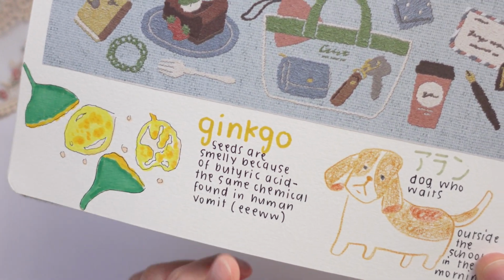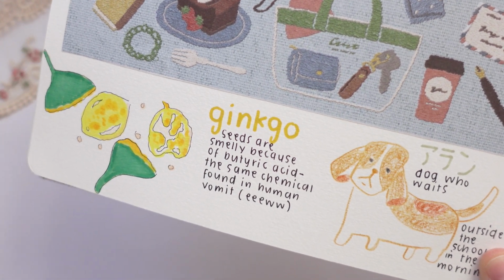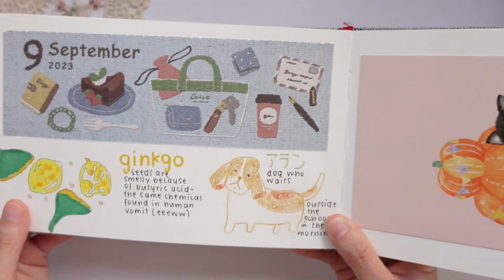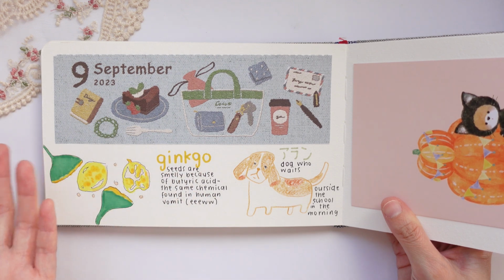Did you guys know that ginkgo seeds are smelly because of butyric acid, the same chemical found in human vomit? I didn't know that, so I wrote it down here. And apparently it smells really bad for us, but birds like it and like eating these.